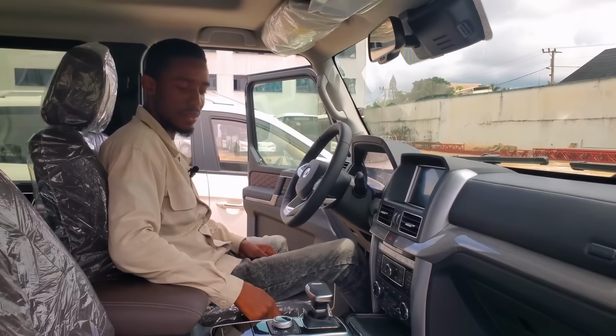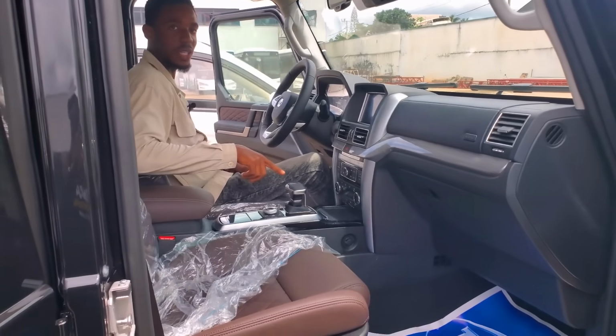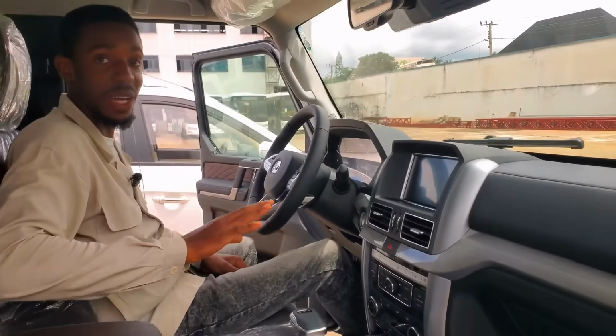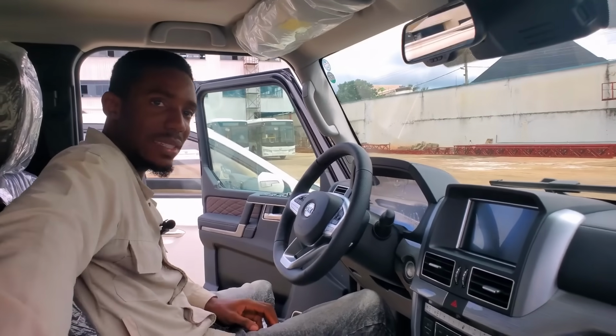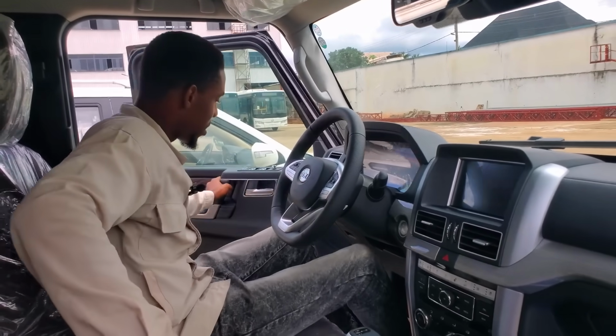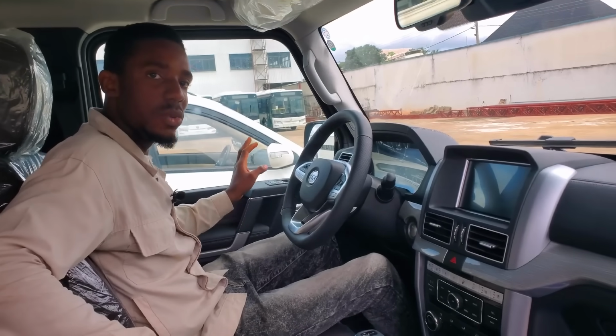This is the drive. It went back to park, because the doors are open. And it doesn't even have to be open like this, even if it's just slightly open like this.